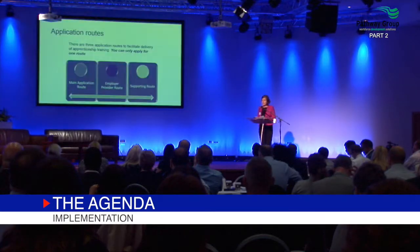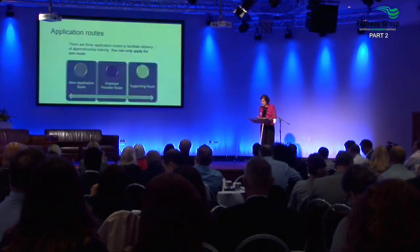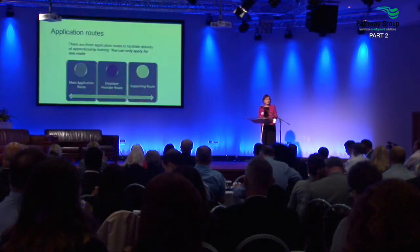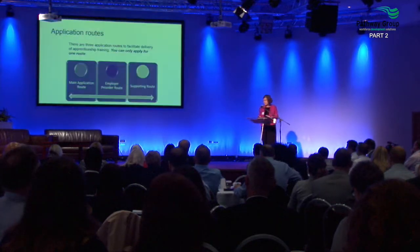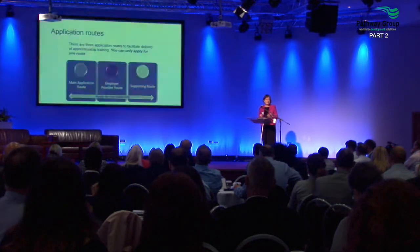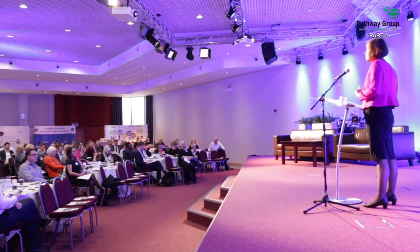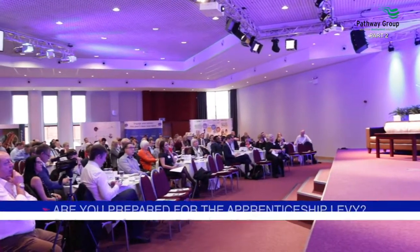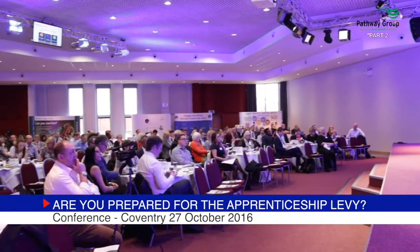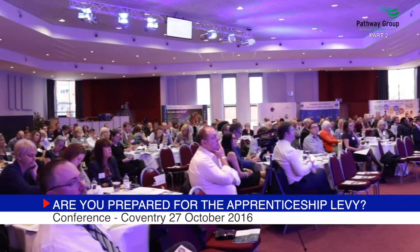Now, there are 3 application routes for the Register of Apprenticeship Training Providers. The main application route, one for employer providers, and a supporting route. I'm going to come on in a moment to explain the detail of that. As an organisation, you apply for one route only. So one of the things you'll need to think about as an organisation, if you want to apply, is which is the most appropriate route for your particular circumstance.